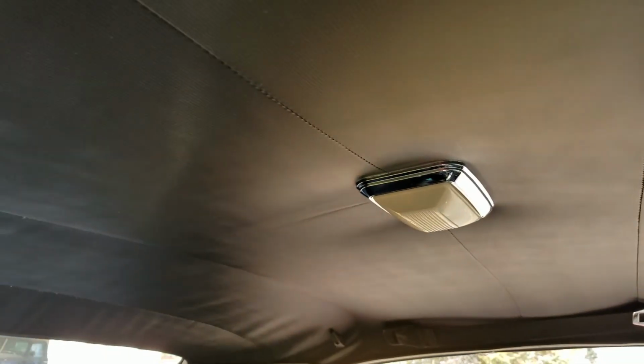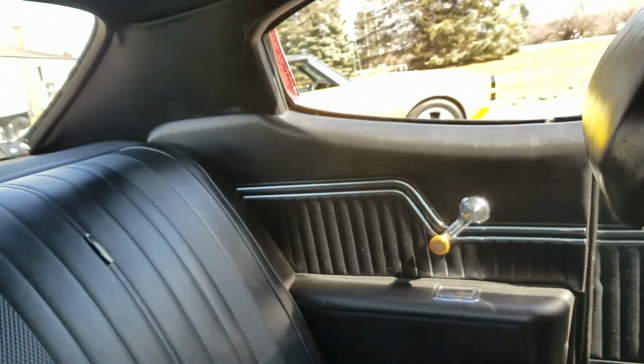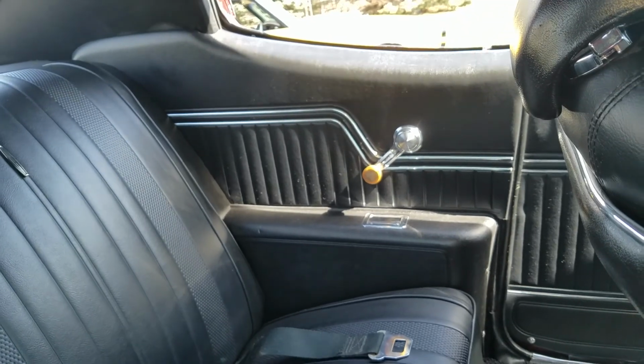All right, we're going to drive it here in a few minutes. Headliner has been possibly replaced or maybe touched up. I'm not really sure. It's got a few wrinkles in it, but not too bad. Package tray's in nice shape. No complaints in the rear seat or the rear trim to speak of. Looks like that.